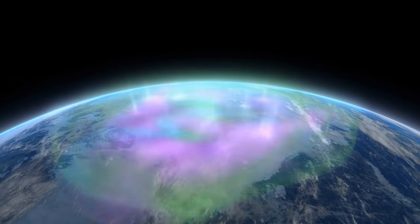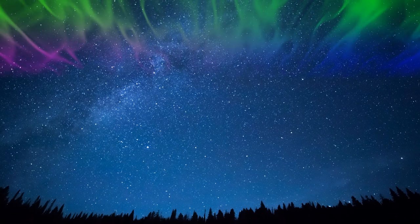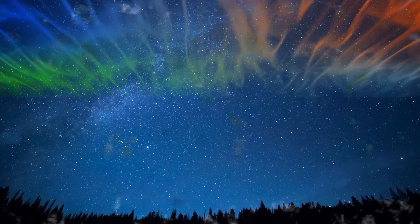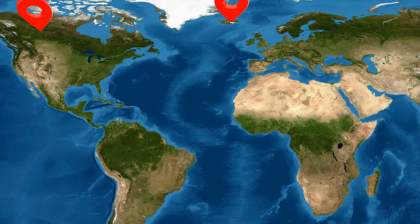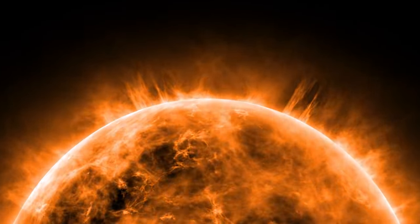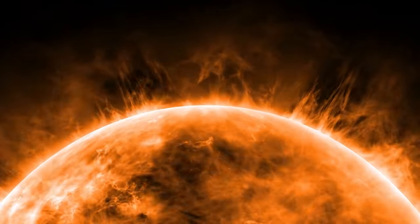The brightness, colors, and shapes auroras take depend on the altitude where the lights are formed and what particles take part in the process. In the northern hemisphere, locations like Alaska, Canada, and much of Scandinavia normally get to see the brightest lights.